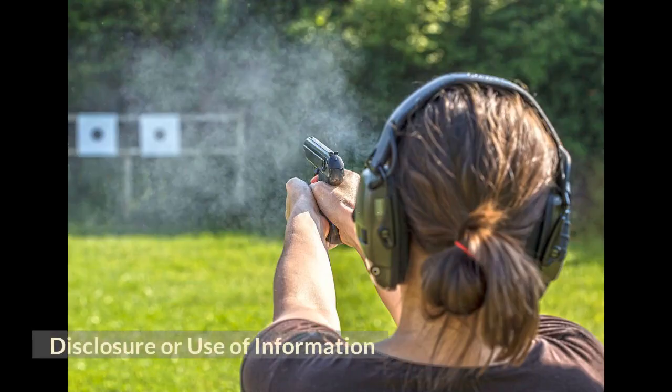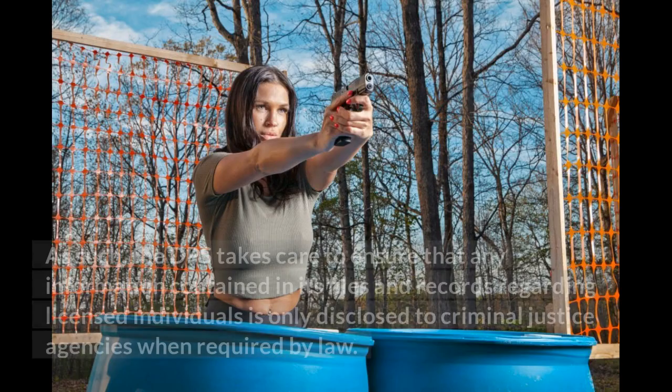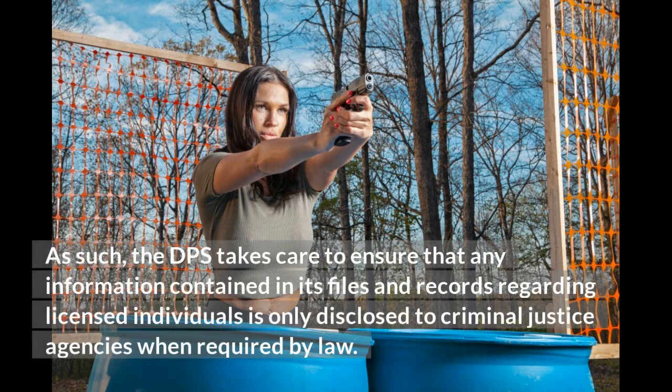Disclosure or use of information. The Texas Department of Public Safety, DPS, is committed to protecting the privacy of all individuals who are licensed to carry a concealed handgun in Texas. As such, the DPS takes care to ensure that any information contained in its files and records regarding licensed individuals is only disclosed to criminal justice agencies when required by law.